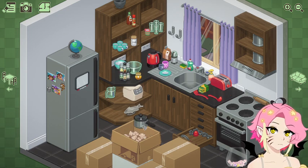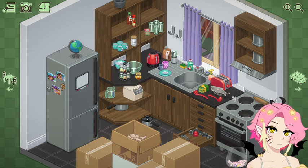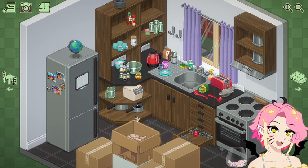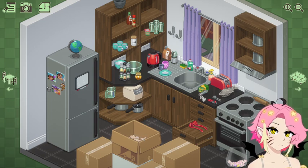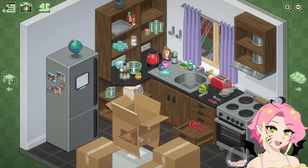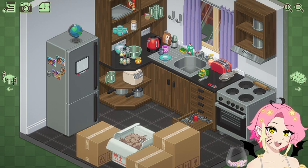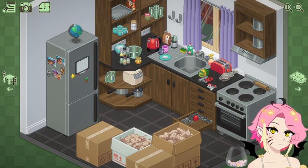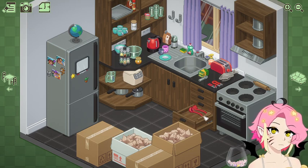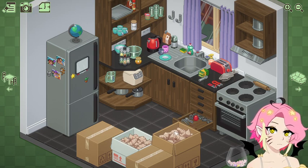Spice rack! Pen. Let's see. I feel like measuring stuff can go there too. Cactus. Star. Can opener. Spoon. Big fork. Click clap.